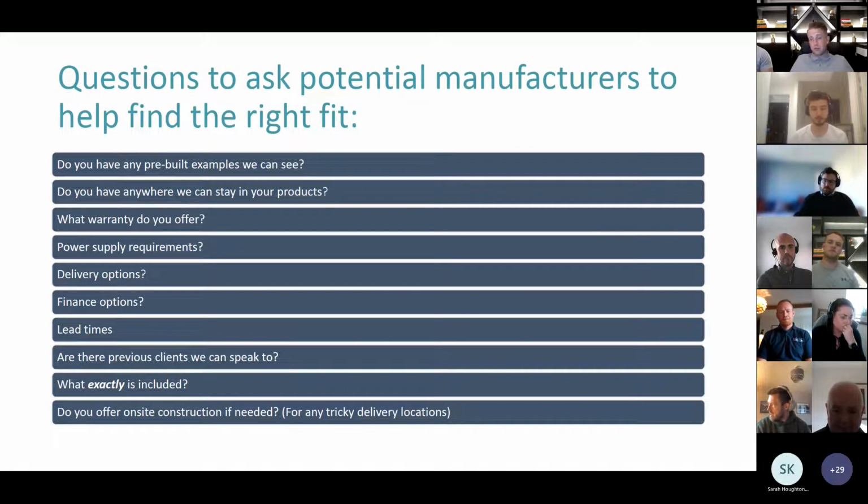Are there finance options? Do they offer finance themselves? Do they partner with a finance company? We can help you with finance too. We can point you in the direction of some really good finance companies within glamping. I won't go too deep into that because we did the webinar on that last time for those of you that came along.